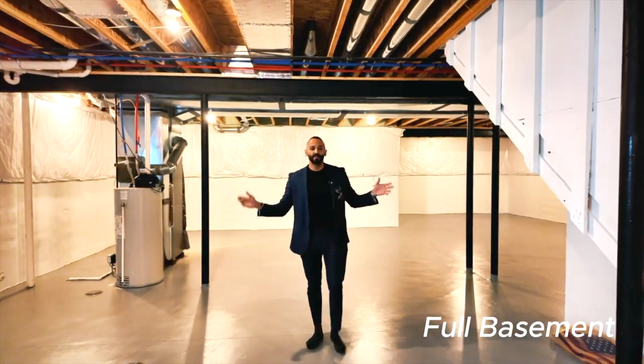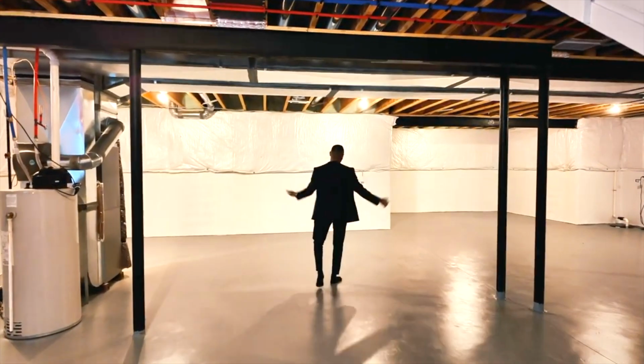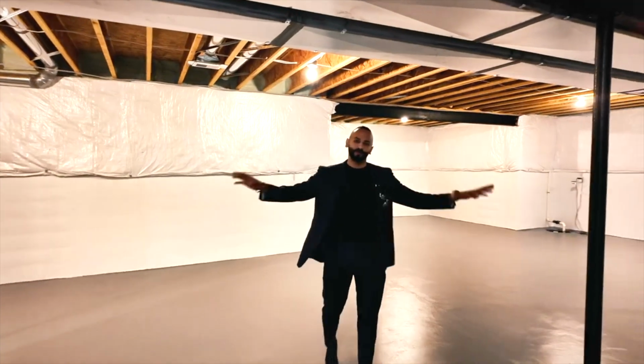So you got your full basement here. I mean, you can see this is very spacious. You can build whatever you want down here. You can even segregate it and make like a movie room. You add a bar, just an open area, however you want to do this. You got plenty of space in the basement. Now let's take a look at the back patio.